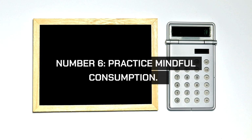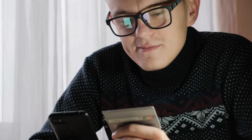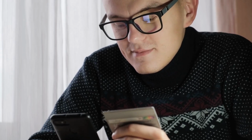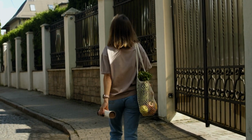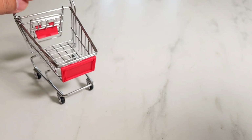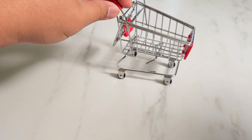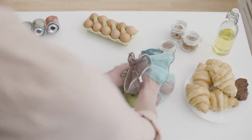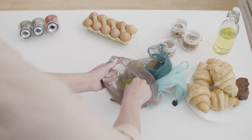Number 6. Practice mindful consumption. Before making a purchase, ask yourself if it truly adds value to your life. This practice helps prevent unnecessary spending and fosters a more intentional approach to consumption. Consider adopting the one in, one out rule, where you only buy something new if you're willing to let go of something you already have. This keeps your possessions in check and ensures thoughtful purchases.